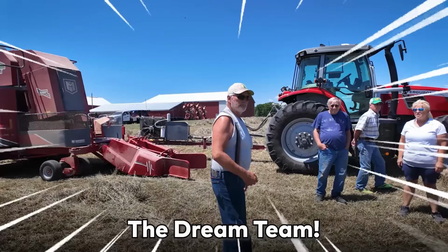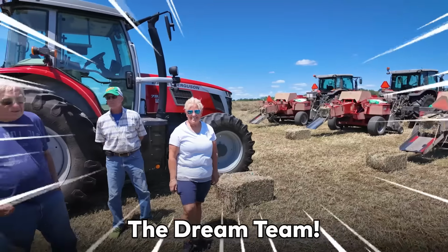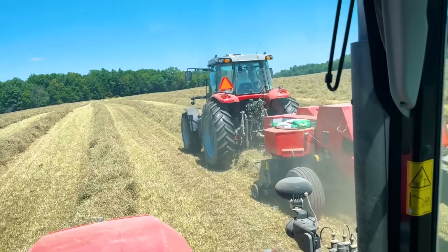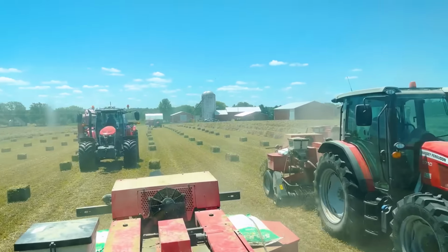You ready, Wayne? Ready, Mike? Yeah. Mom, Gary, Bob, ready? I'm happy. Everyone's smiling. This is what it's all about. I'm on my phone here. I panicked because I didn't realize I needed to drive the baler for a little bit, but we are all lined up. Got the drone in the air.